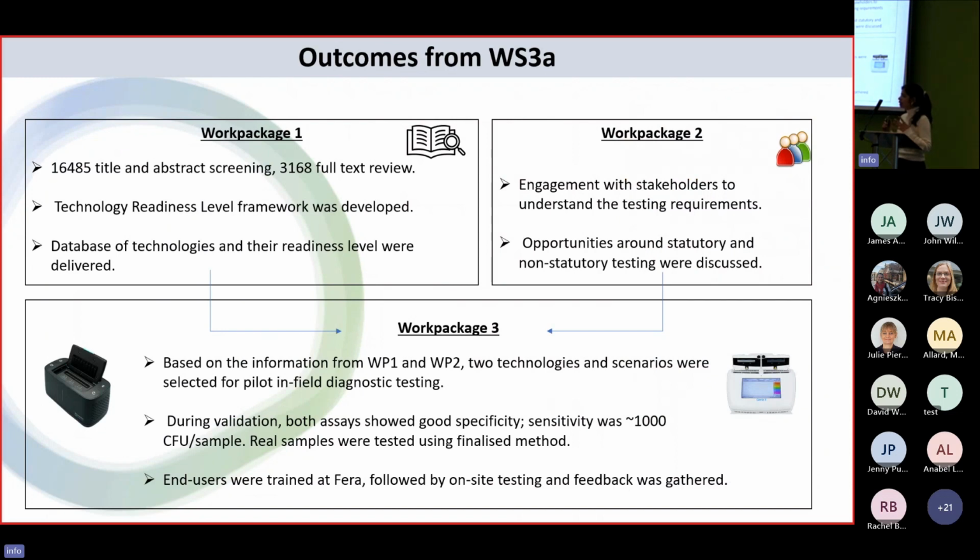With that, I would like to summarize the outcomes from the entire work stream 3A, which was divided into 3 work packages. In work package 1, a broad literature survey was conducted to see what technology is out there. In this literature survey, more than 16,000 papers were screened for their title and abstracts. Moving further, nearly 3,000 papers were screened for full text review. After that, we delivered a technology readiness level framework, and combining these 2 points, the database of the technologies and their readiness level was determined in this work package.